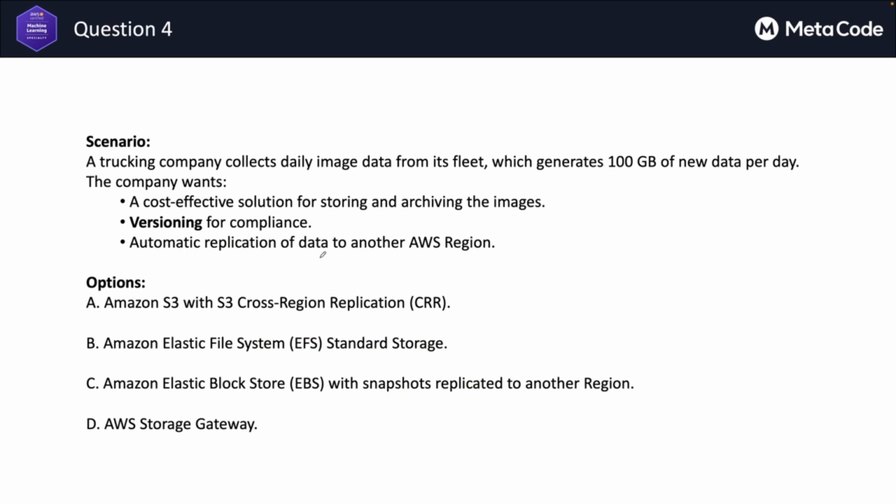So our final question addresses archiving and compliance. Here is the scenario. A trucking company collects daily image data from its fleet, which generates 100 gigabytes of new data per day. The company wants a cost-effective solution for storing and archiving the images, versioning for compliance, and automatic replication of data to another AWS region.